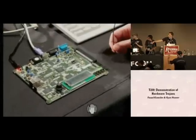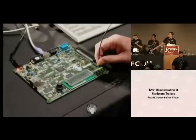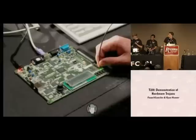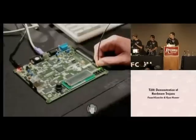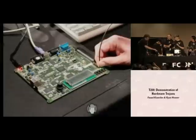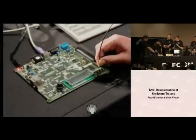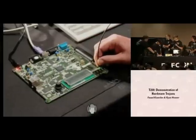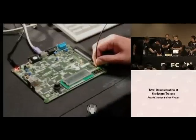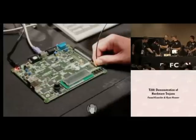He's going to run the optical sensor over a solidly lit light, and you'll hear nothing because it's not flickering at all. But he's going to go ahead and activate the Trojan. And you can hear modulation in the LED. It looks exactly the same as it did before. So there's no real change in what we can visualize with the device.